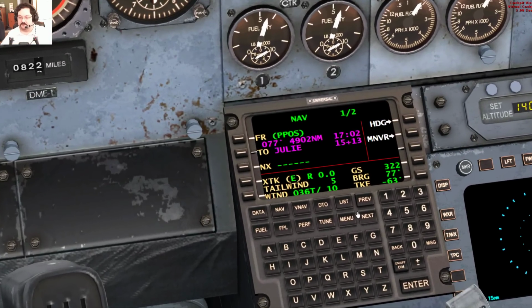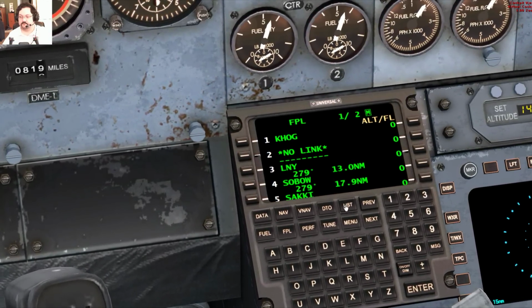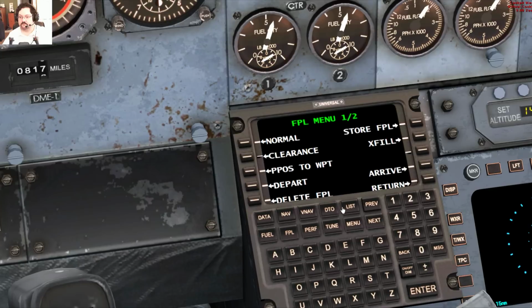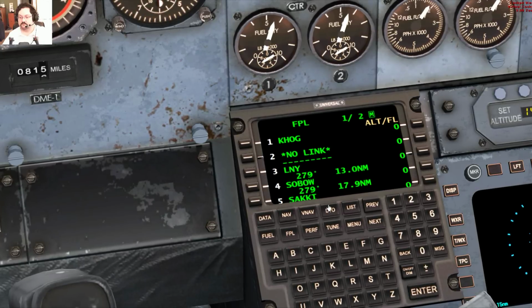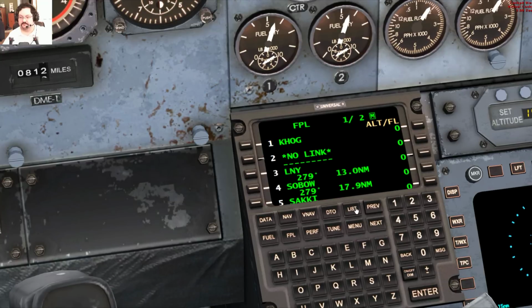Okay, let's enter the hold. You have a second, I rush. We're just at 16,000, heading direct to Mike Kilo Kilo. Or does this not have a hold there? It's right if we don't.